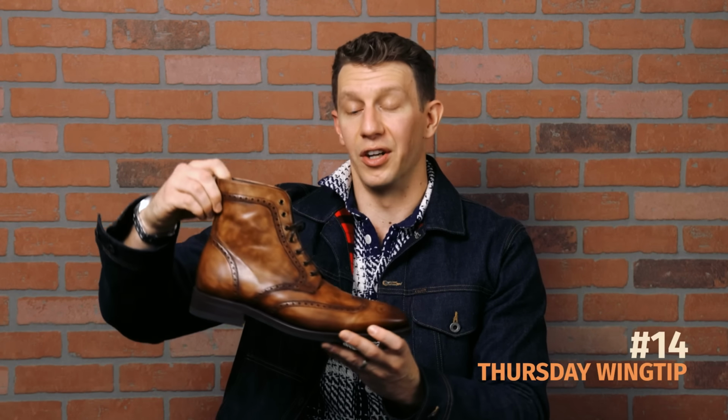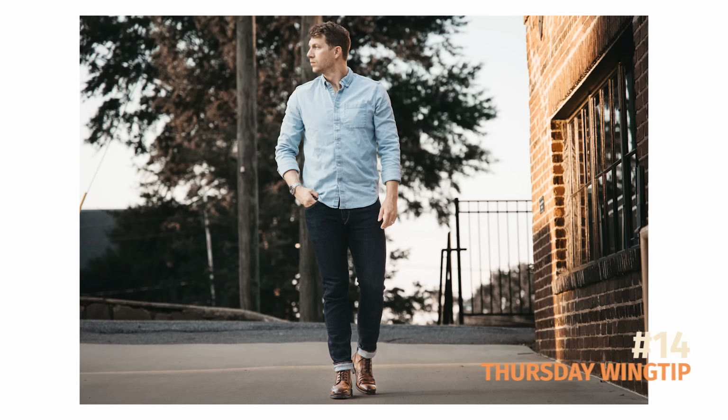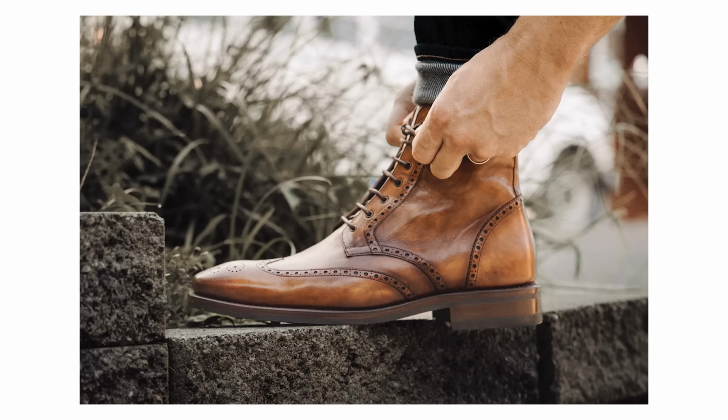Next up is the Thursday Wingtip. Lots of Thursdays on here. Thursday Wingtip, this is a tasty looking boot, man. This looks good. It's great for a dressy situation for sure, and I've worn this on a couple date nights this year, and my wife is always like, that's nice.